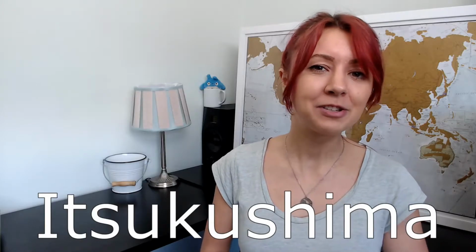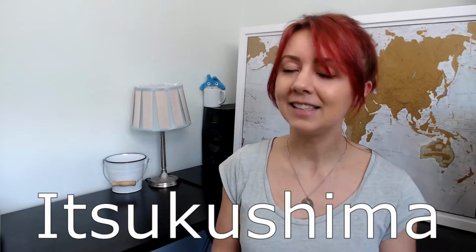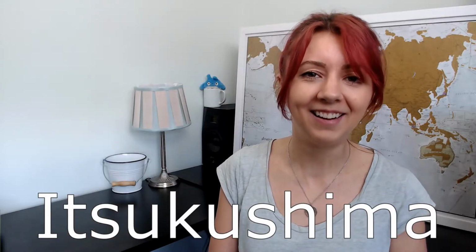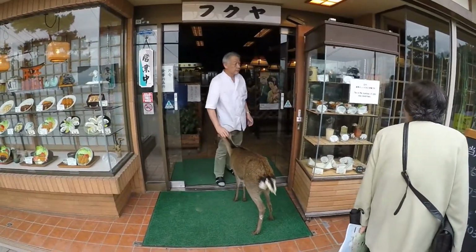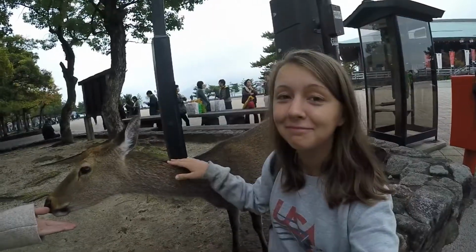Oh, and one more thing. You've probably heard that Japan is just full of deer roaming around, right? Well, if you visit the island of Itsukushima, just off the coast of Hiroshima, it is an island that is literally overrun with deer. There's just deer everywhere. Look at that one trying to get into the shop. They're so cute, but I think they're kind of little pests as well. They're very used to humans.